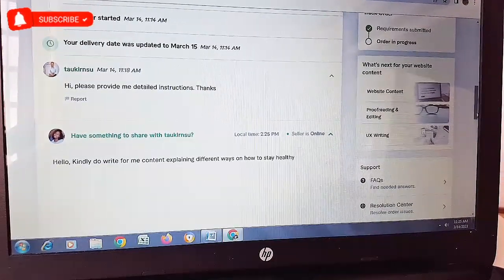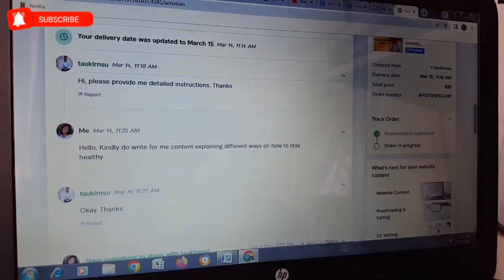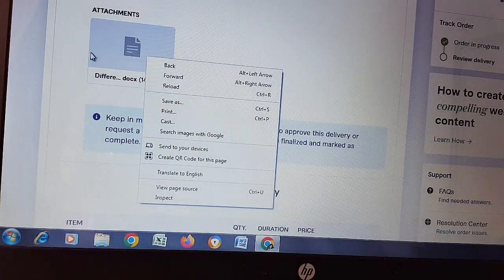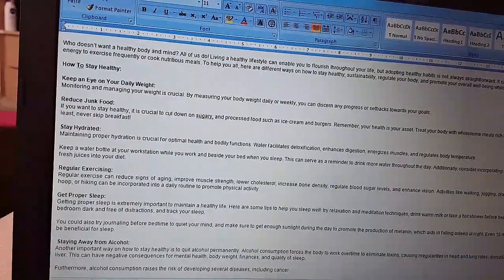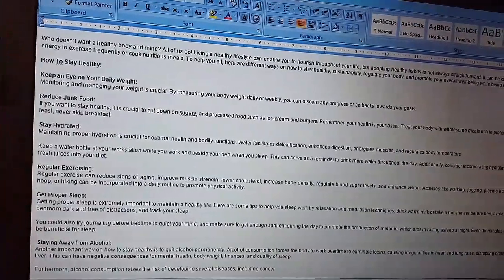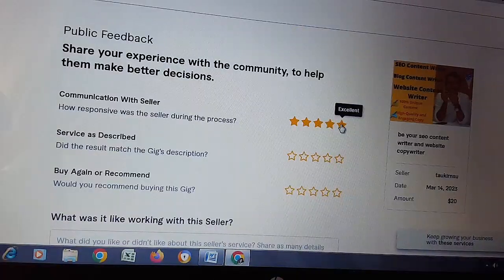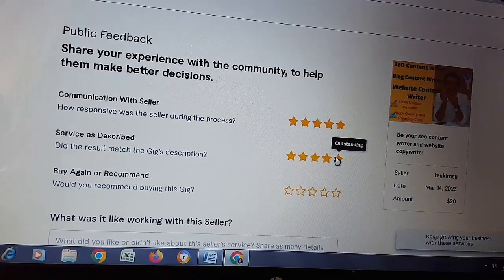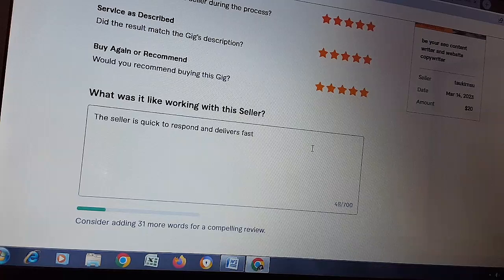So after you're done with your request, you just send it, and this seller was so fast in responding. So guys, I actually received my order the next day after hours, which is a good thing, and it was so fast. I had to download the document the seller sent and review the document. It was good. I ordered the 500 words, so yeah, and I had to give him feedback on the services and everything. And yeah, so that was just it.